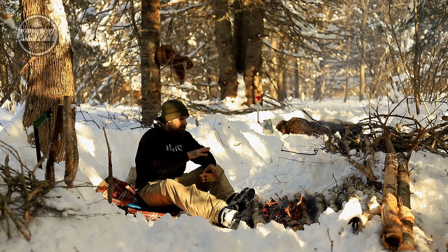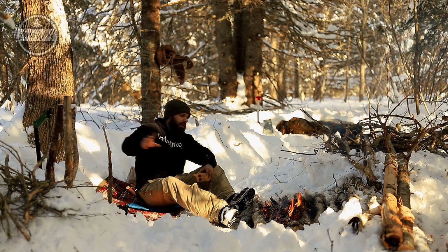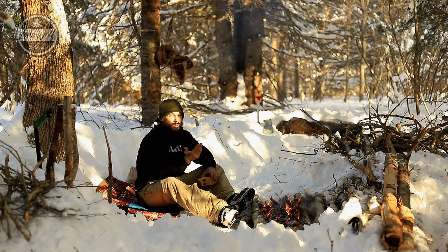So I'm going to get everything done during the daylight, and then in the evening, like I said earlier, I'm going to park my butt right here, put my back up against this tree, load that really nice and hot, and just enjoy the outdoors, and hopefully we get a night full of stars.